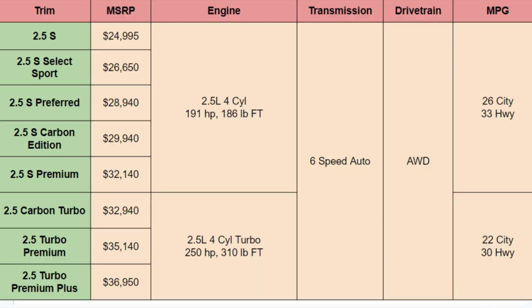In true Mazda fashion, you're going to have many different trims to choose from, 8 in fact, and they're all going to sound nearly identical to each other, so if you like a tongue twister and you like to get confused what you're selecting, this is a great one to pick. But they're also all great options. So we get the 2.5S starting at just under $25K, and that 2.5 Turbo Premium Plus running you out at nearly $37,000. So a nice range here, about $12,000 separating these 8 trims. Definitely helps choosing one to get behind the wheel of.